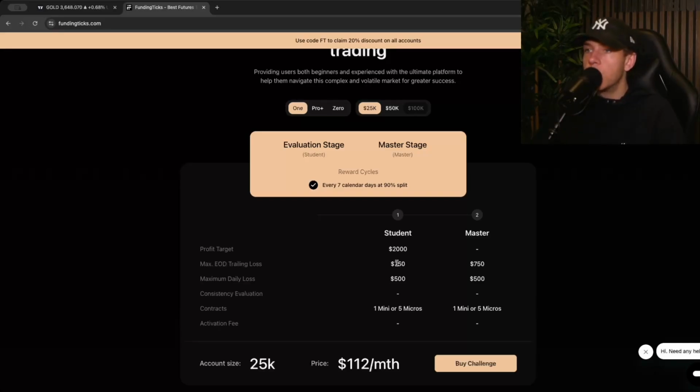Then we're on to the Pro Plus evaluations. So your profit target on these Pro Plus challenges is 6%. Your maximum end of day trailing loss is 3%. You have to trade for a minimum of 3 trading days, and there is a 40% consistency rule on these account types. For a 25K account with this one, it will cost you $99 a month.